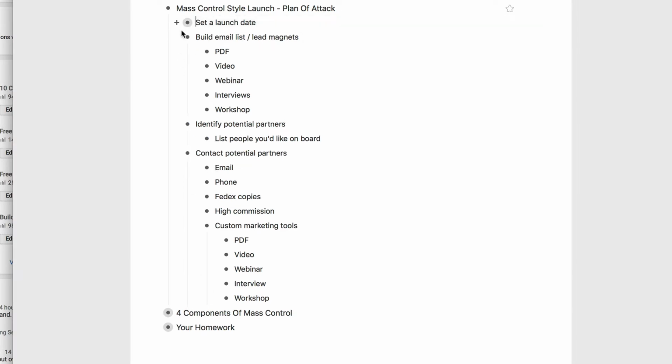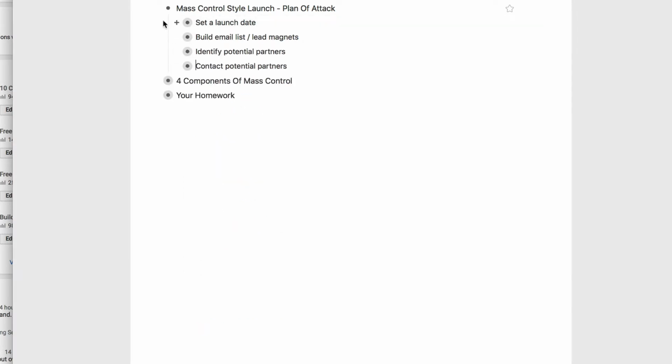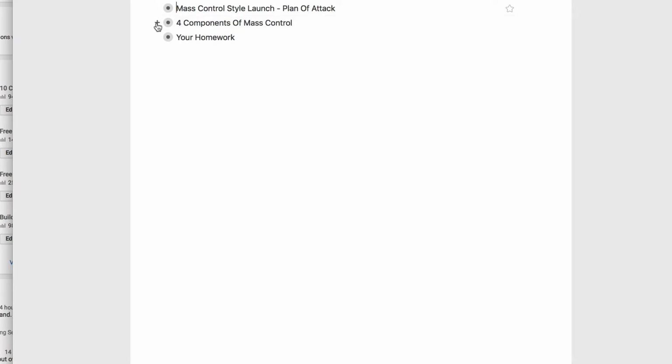That's how everything looks. Let me close these up. This is the 4 components of mass control. So it's very simple stuff. What we need to do is trigger interest and desire for your stuff. Then we need to induce bonding and trust in our audience, and then we need to show them proof that our stuff works, and then we need to give them some examples so they can imagine using our stuff or benefiting from our stuff, which will then increase their desire to buy from us.